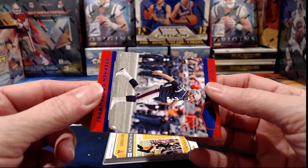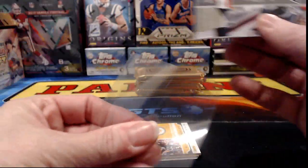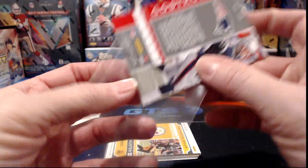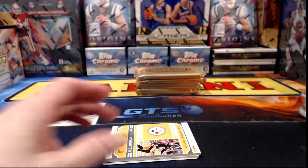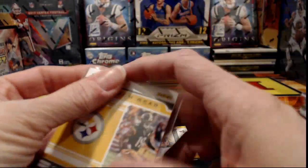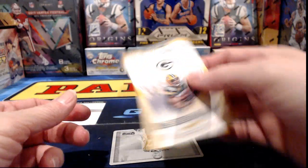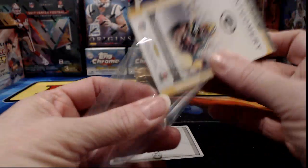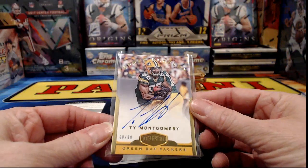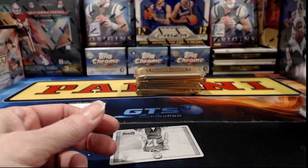Gostkowski coming out, Patriots, numbered to 50. And my Steelers coming up again. A relic, JuJu Smith-Schuster, numbered to 99. Green Bay Packers, you have a nice Ty Montgomery to 99. Hard signed autograph there for the pack.